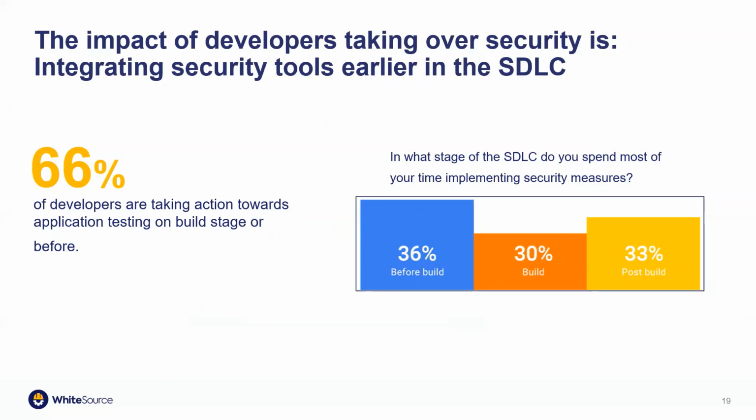The impact of developers taking over security is integrating security tools earlier in the SDLC. In contrast to the waterfall methodology that we used in the past, where security was only reviewed before the release and sent back as security issues for a developer to investigate, today modern DevOps relies on testing for vulnerabilities early and often, trying to avoid time-wasting bottlenecks before release. So we see that 66% of developers are taking action towards application testing at the build stage or before. And I look at the 36% of organizations that are trying to integrate security testing tools at earlier points in the SDLC, like the IDE and repositories. This emphasizes the phenomenon even stronger.